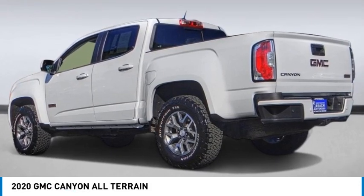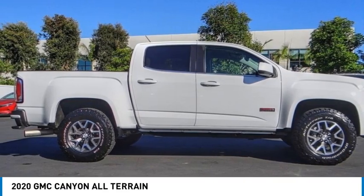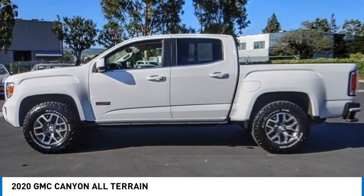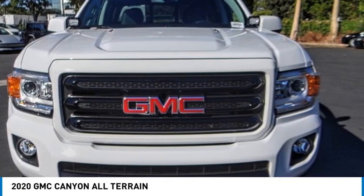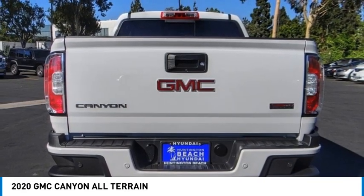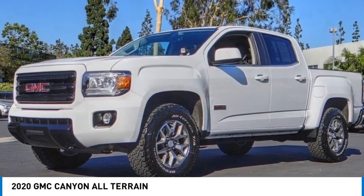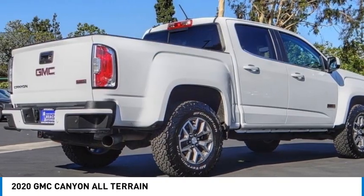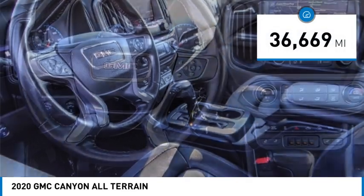We are pleased to show you the 2020 Canyon. With one of the most powerful standard 4-cylinder engines in the class, the Canyon lets you enjoy 18 city, 25 highway EPA estimated MPG and is engineered to absorb the bumps, handle the curves, supply superb traction, and provide seating for 5. This vehicle has less than 40,000 miles.